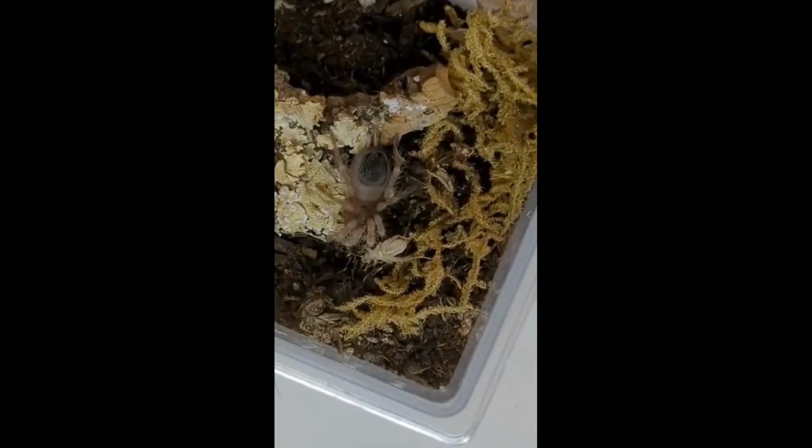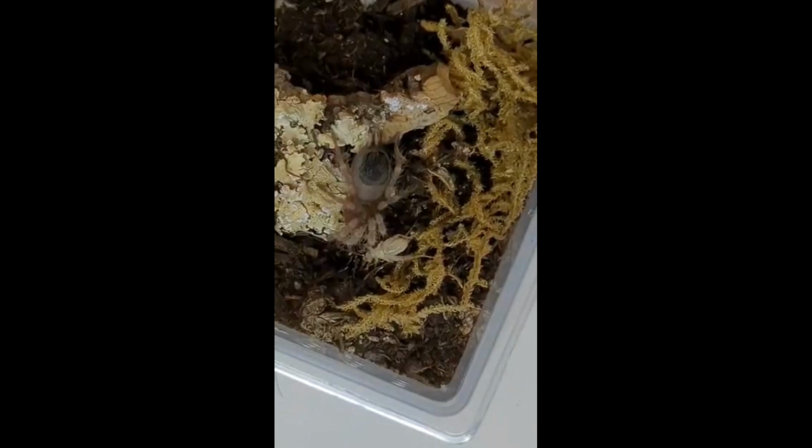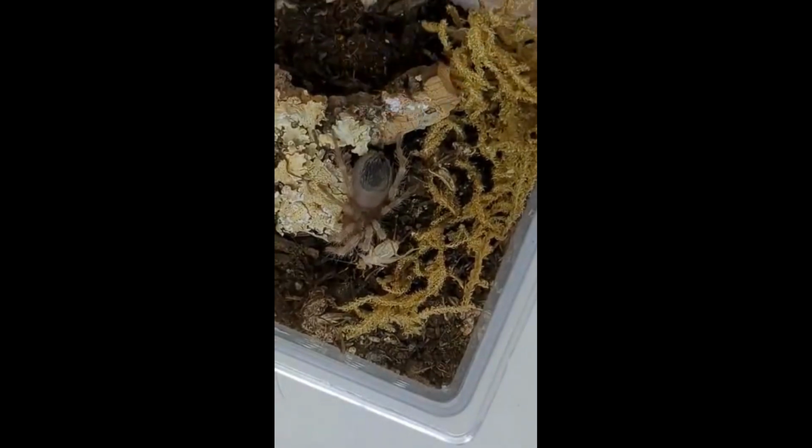Well, once that cricket wakes up, he'll at least get his attention. You might need to nudge it. They always wake up. This guy's usually more active than this. Mm-hmm. Oh. I think he's touching the cricket now.